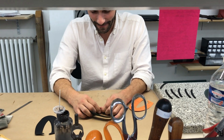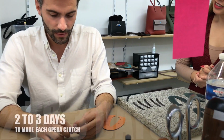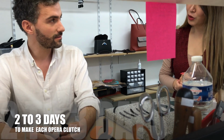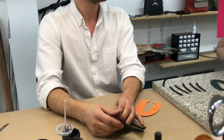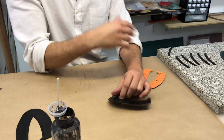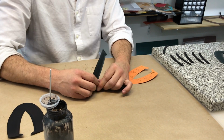So from start to finish, how long would this clutch take to make? Between 2 and 3 days. 2 and 3 days? Yeah. Wow. So you see basically we're all working on the same piece of the bag, really. Yes. But some are faster than others.